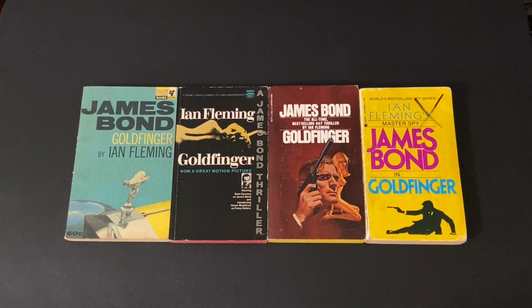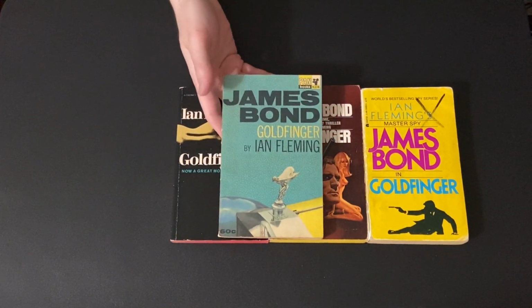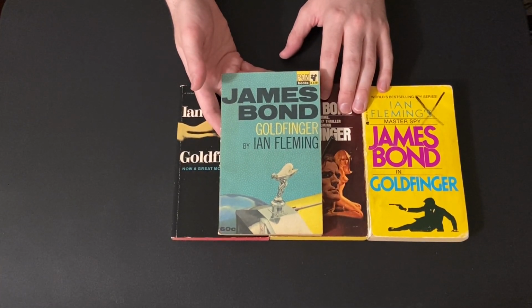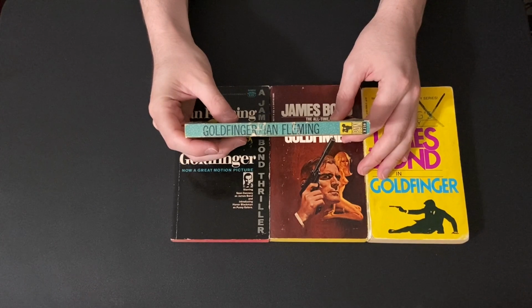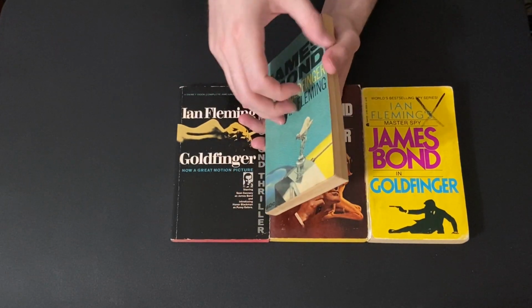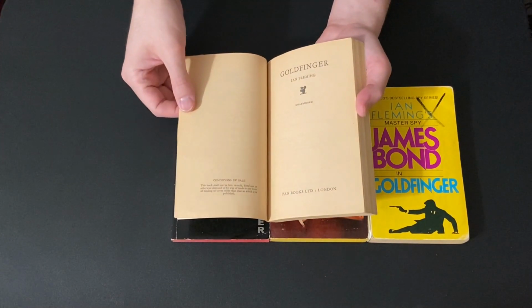So now we move on to Goldfinger. These are my 4 paperbacks, starting with the 1963 printing UK Pan paperback. Again, keeping the minimalist style here, catching a glimpse of a Rolls Royce meant to be Goldfinger's Rolls Royce Silver Phantom. Show you the spine and the rear. Again, this copy is dated to 1963. And it's in rather nice shape without much browning on the pages.